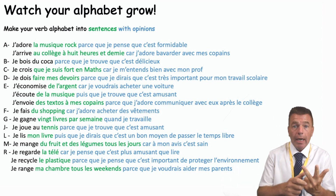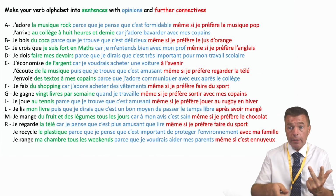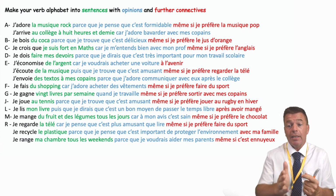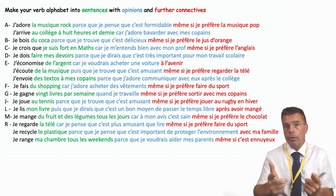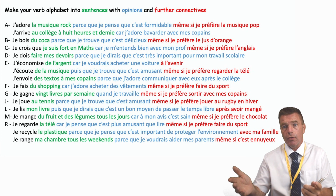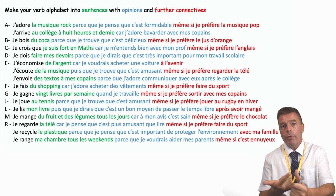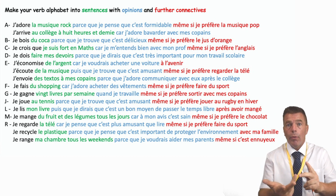And that is to add on a further connective. The example you can see here on the French slide is to use the words even if, or in fact, even if I prefer. So what you're doing is just offering an alternative to your opinion for an extra extension, which is really straightforward to do, but will get you valuable extra points within the GCSE mark scheme. So to go backwards again, 30 verbs, moving into 30 sentences, adding opinions, and then adding a final connective.